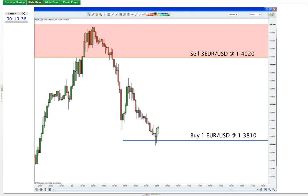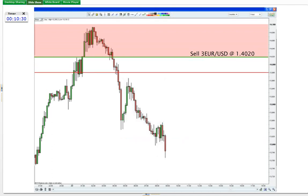In this case, this is just a simple example of scaling out and managing the trade. So we get in, we're short 3 Euro USD. Ooh, almost stops us out, but then it moves in our favor. So it moves down to 139.10. That was our first profit target, so that profit's taken out. We've now got 2 contracts of the Euro USD left on. We hit our first profit target. Maybe we move our stop to break even.